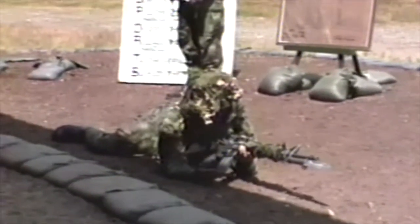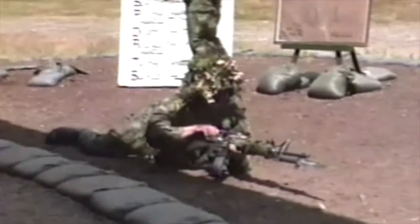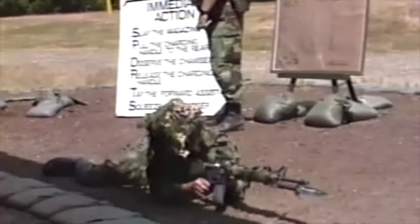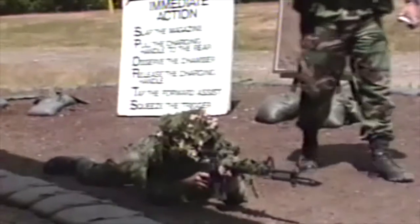Paul visited the SPORTS class, correct? Yes, sir. All right, first thing you do, cut the magazine. Pull the trunk to the rear. Chamber. Release the charging handle. Tap the forward assist. Squeeze the trigger.